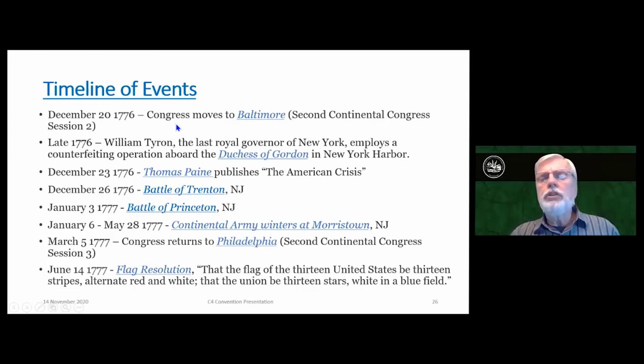The British march right across New Jersey, and Congress worries that they're going to go right into Philadelphia, so they move to Baltimore. Then they have the Second Continental Congress, Session 2, they call it, because they moved to a different place. They were fearful that the British would come right down New Jersey and right into Philadelphia. They didn't, but I'll talk about that.